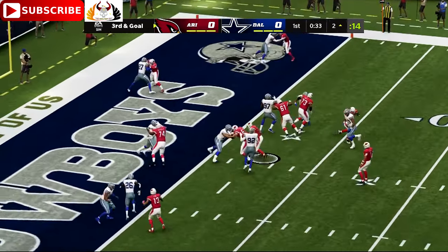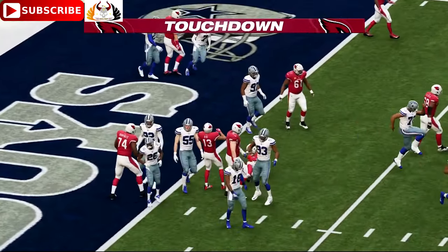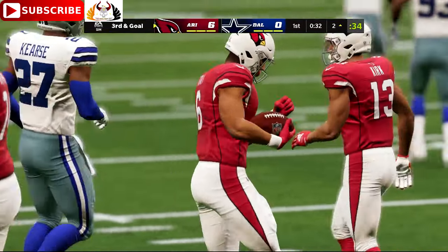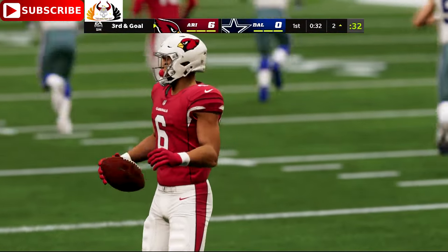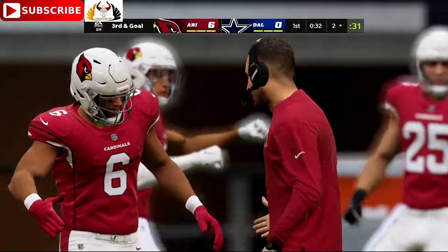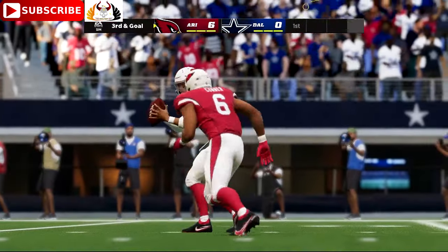They'll look to run with Connor. And he will get into the end zone. Touchdown, Arizona. James Conner taking it in from 2 yards out. And the Cardinals have taken the early lead. Well, they decided to run it in and got it done on 3rd and goal. A lot of times, that's a passing play.